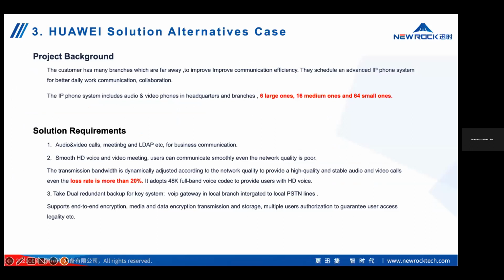They are similar solutions, because this enterprise has 6 large offices and 16 medium offices and many other small offices scattered in the country. Its requirement is that their UC system has to have audio and video calls, meetings, LDAP, and so on for their daily business communications. Also, these voice and video meetings need to have high quality. The transmission bandwidth can dynamically adjust according to their network quality.